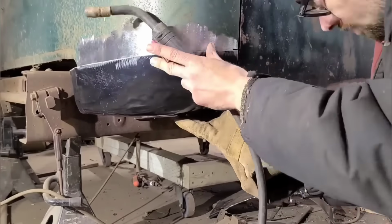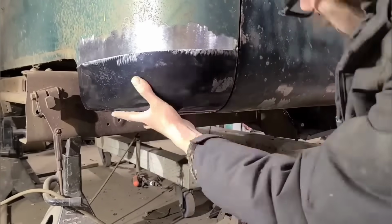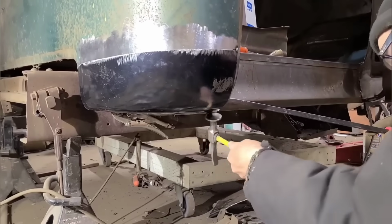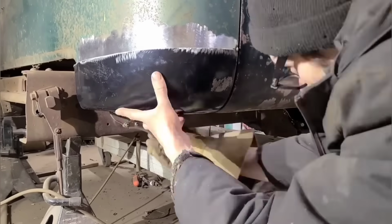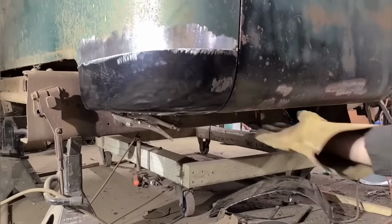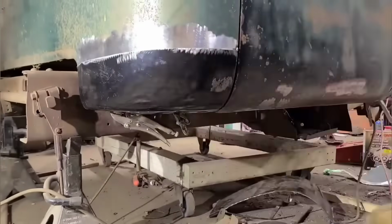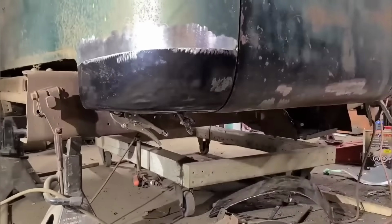So now that I have my edge ready for a butt weld, I'm going to lock in my door gap by placing a tack weld on the top and the bottom edge of the cab corner. And the rest of it right now is just overlapping the old cab corner, or what's left of it.